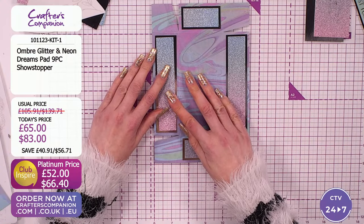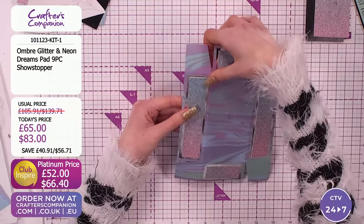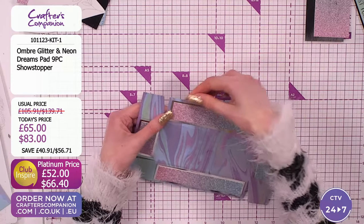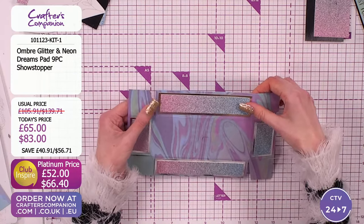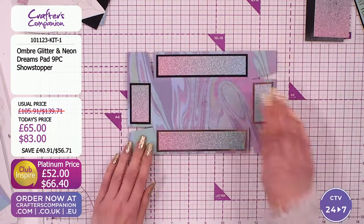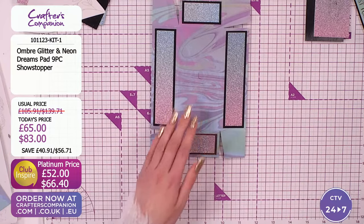So final matting layer is going to go onto that left-hand side there, just making sure it's nice and central. It does take just a few moments for your Collage all-purpose to grab, especially when you're using a coated card. But you know that once it has grabbed, it's going to be nicely stuck into position and it's going to be going absolutely nowhere. So there we go, we've got our first stage done, our box lid is done.